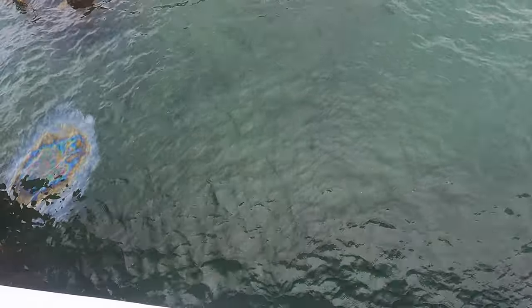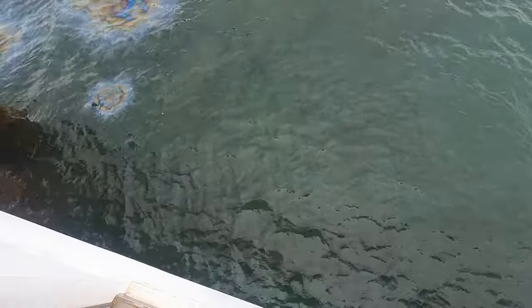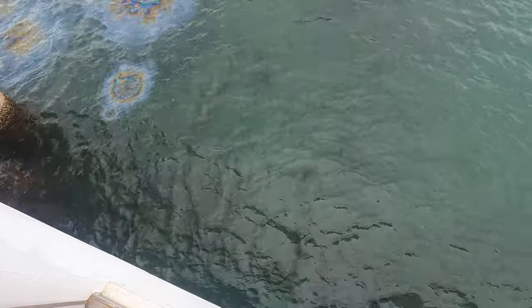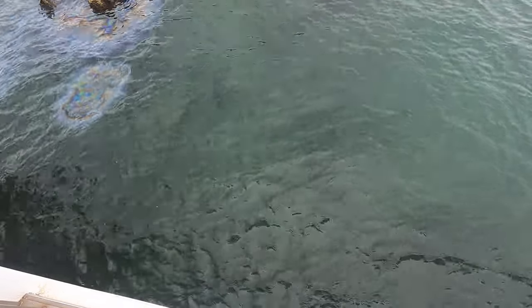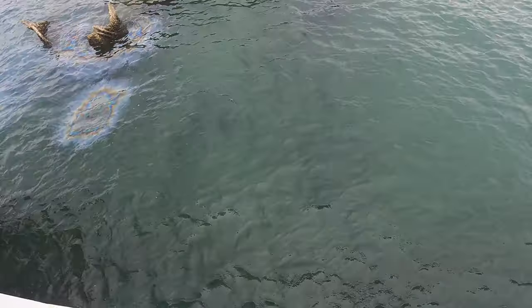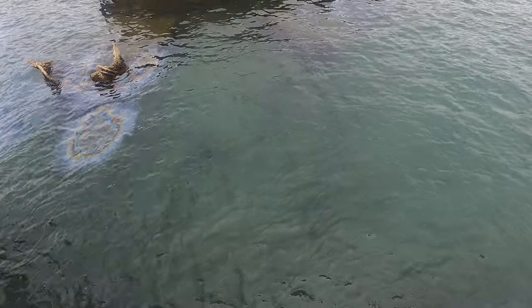They're too deep. Why is there oil right there? Because it's still an active ship. I don't think so. They died serving the country. That rainbow is blue. Yeah, it's still an oil leak from the ship. That's old. It's kind of cool watching the oil.